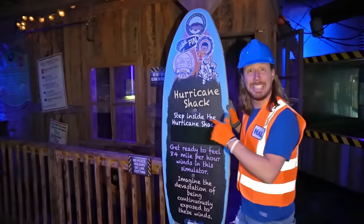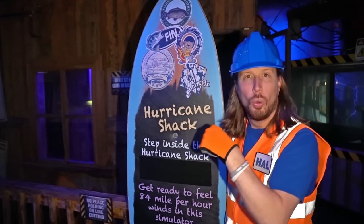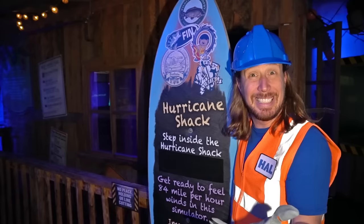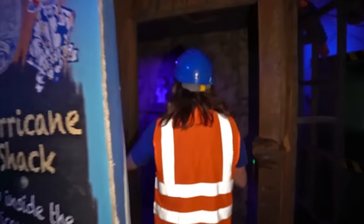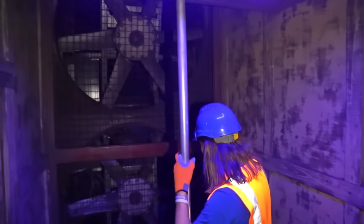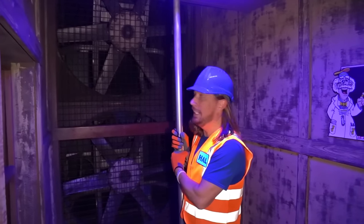Oh, wow. Check this out. This is the weather section. Oh, and here on the East Coast, we have a weather event called a hurricane. Oh, and here in this room, we get to simulate a hurricane. Come on, let's make sure it's working properly. Oh, wow. Check this out. Can you see? They have some gigantic fans in here. And a pole you gotta hold on to because it's probably gonna get really windy.